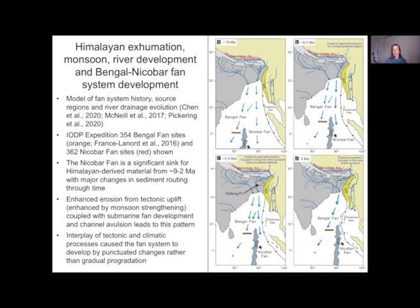Some of these effects are probably related to things like channel lobe avulsion and switching from side to side, but also we've got the 90s Ridge, which is now impinging on the subduction zone, which is limiting the flow of sediments that can go down to the east to the Nicobar fan. So we've probably seen the end of that.